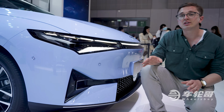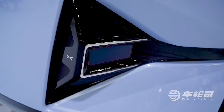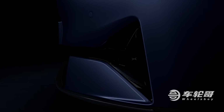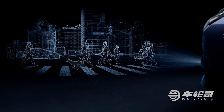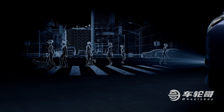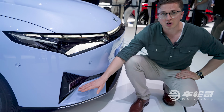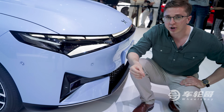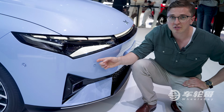Of course, on the front end, the highlight has to be here. That is the LiDAR technology. Gone are the days of the massive unit on the roof of the car. We are now into the future, and that means these small, very discreet units. Of course, as we mentioned in our previous video from the debut, this LiDAR technology is the main upgrade that differentiates the XPilot 3.0 seen in the P7 from the XPilot 3.5 we see here on the P5.